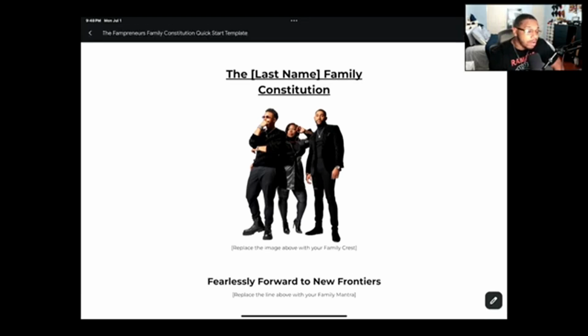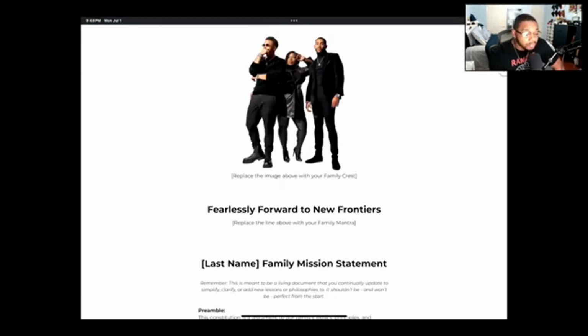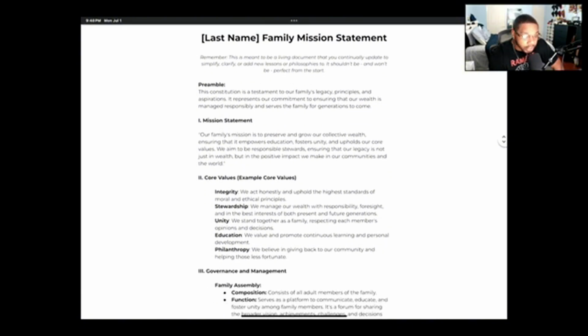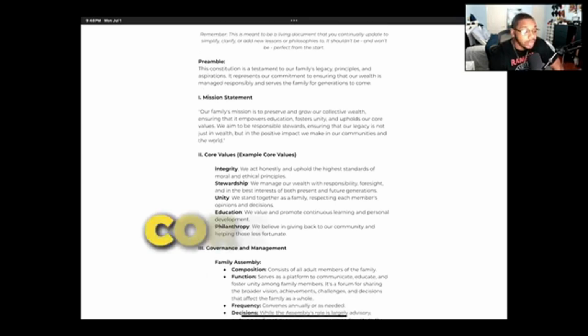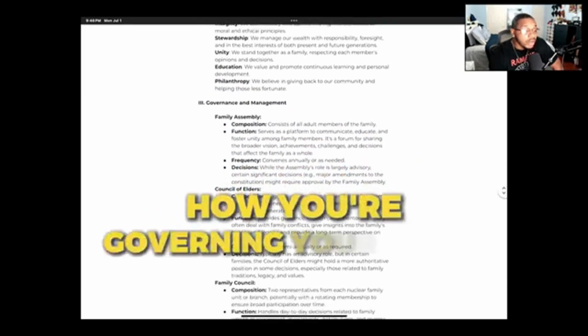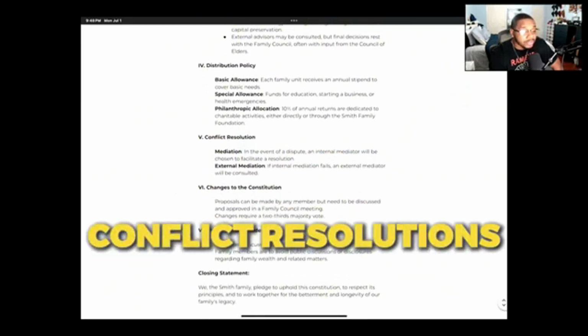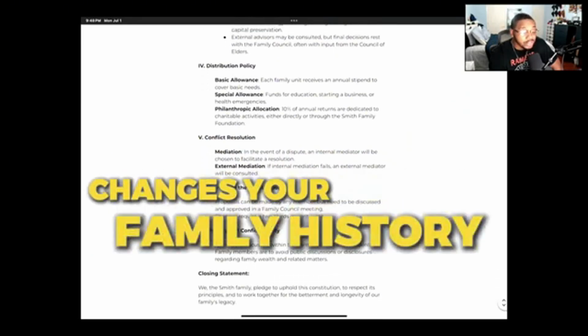Of course, we have our faces up there. This is where your family crest will go, right? Where it says fearlessly forward to new frontiers, that's just your motto as a family. You have your family mission statement, your preamble, just like a constitution would have. Core values, how you're governing your family, right? How you're distributing assets, conflict resolutions, changes, your family history, closing statements.